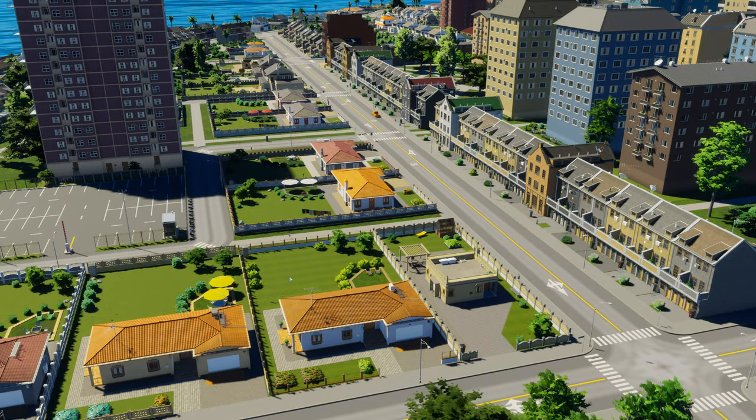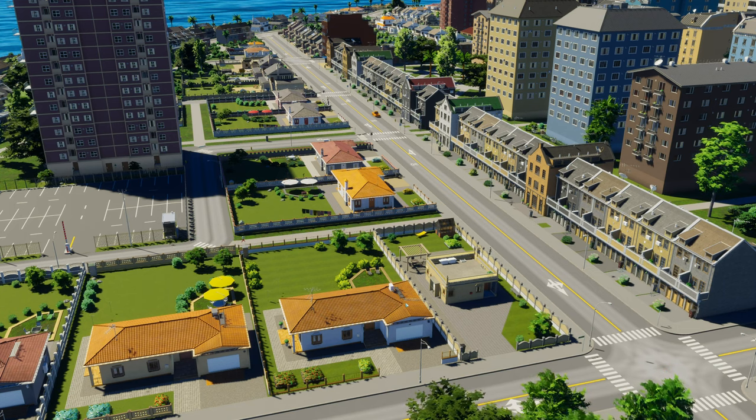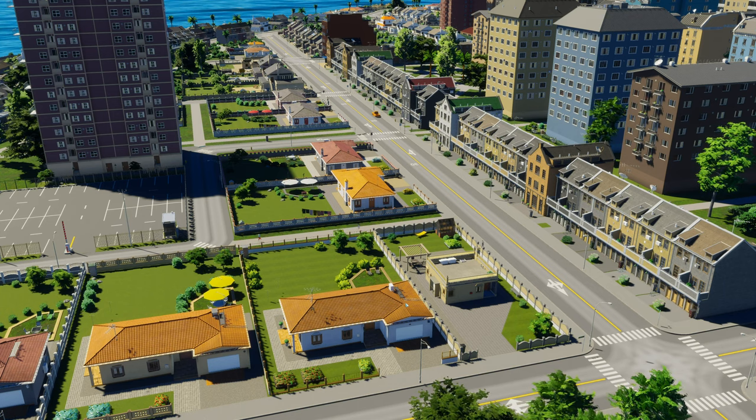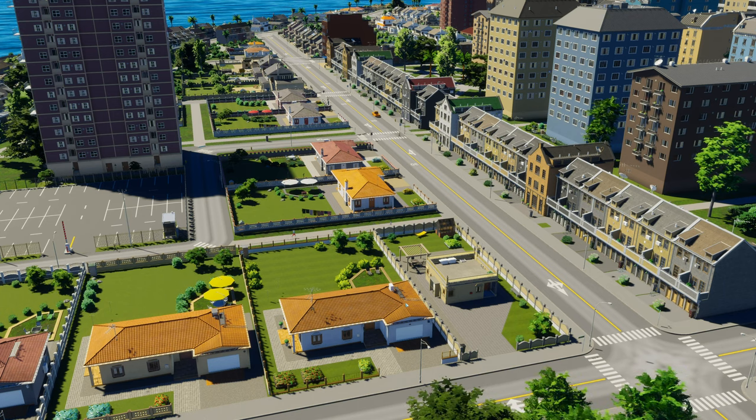You've got some more of these European style waterfront houses. And as you recall in the time lapse, this triggered the availability of our golfer's villa, and that's going to be used in a future build. You're going to want to stick around to the end because we're going to do a little spoiler on that.